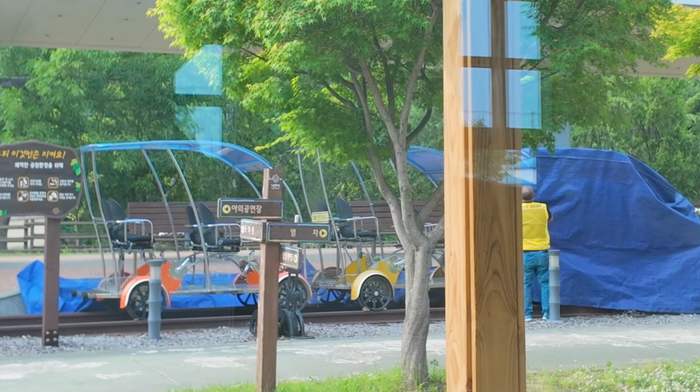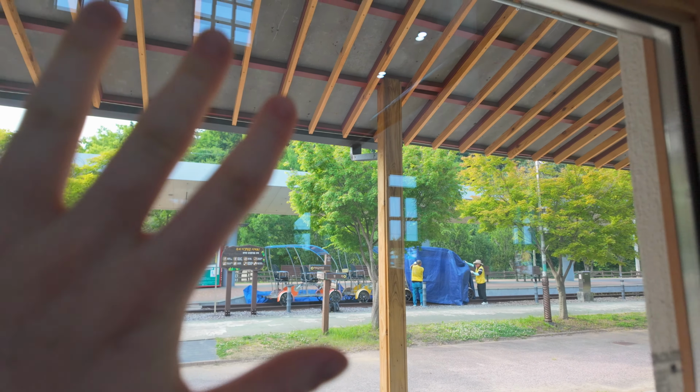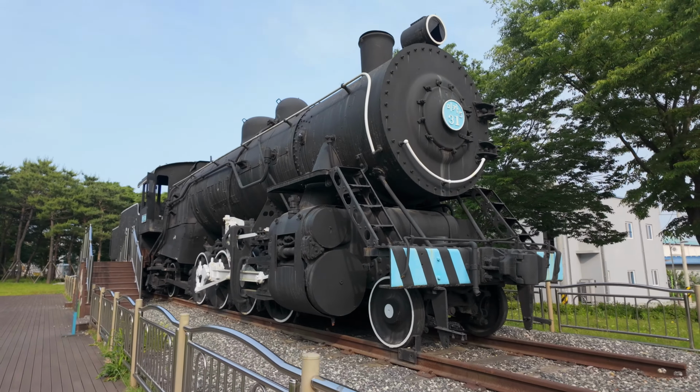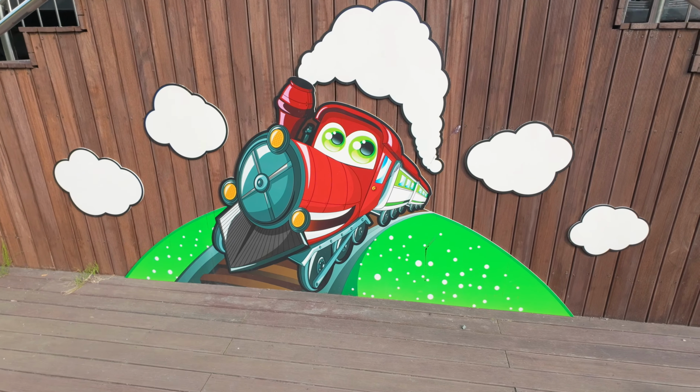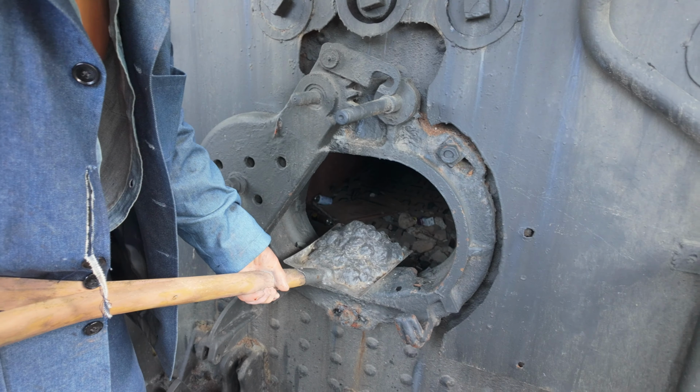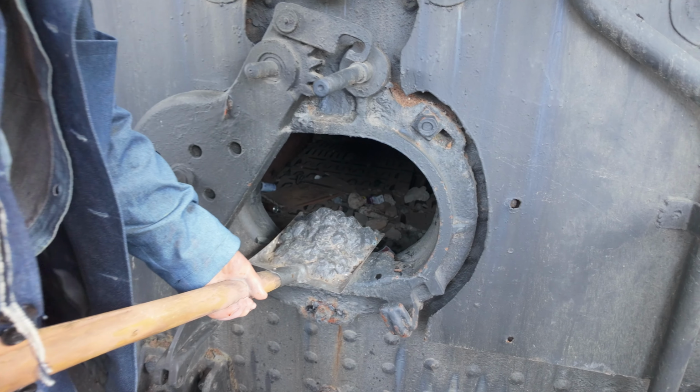Another day, another train we don't get to drive. You can never ride a rail bike. No. I love these big old trains. It's Curry and Thomas. Oh, there's a guy shoving the coal in there.